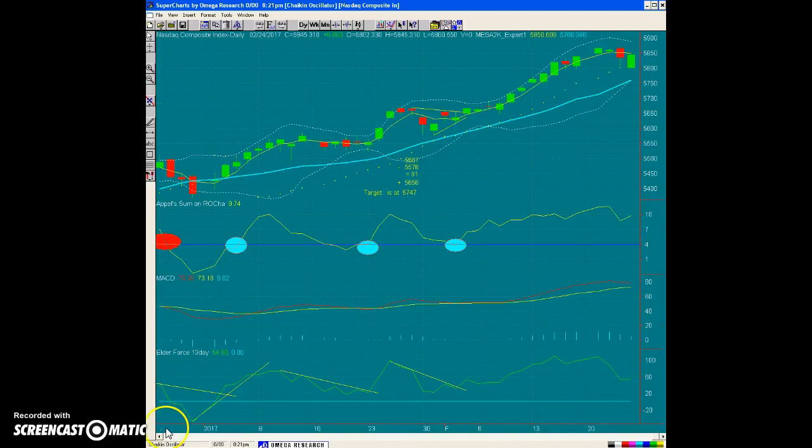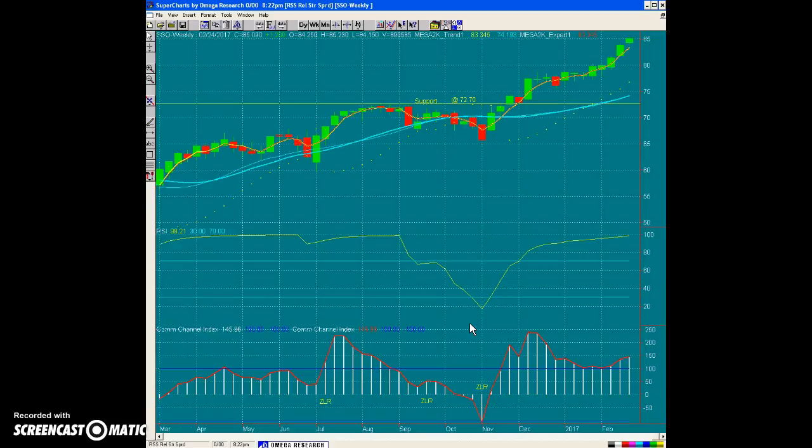Let's take a look at something. Just a quick look at that weekly chart of SSO, the ETF of the S&P that I usually own. As long as the CCI is above 100, I'm owning it. And so we can see that it's still in bullish territory.